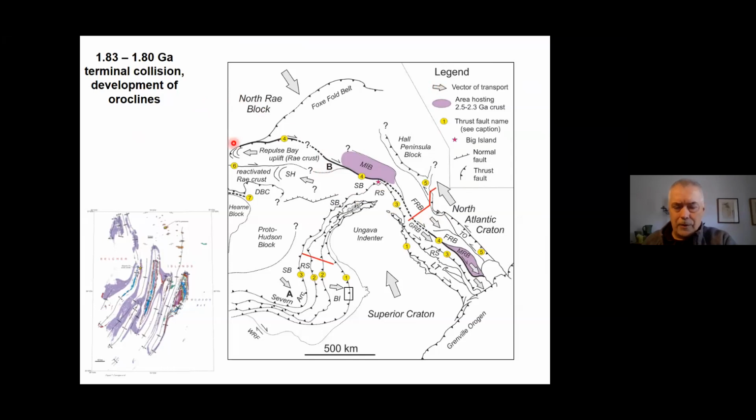Now, another interesting style of deformation that happened during this collision of the Superior with the Churchill plate is the formation of oroclines. And that is very nicely exemplified by the curvilinear nature here of the Hudson Bay reentrant. Here's the Belcher Islands. Here's a map of the Belcher Islands that shows these very nice doubly plunging folds, and the folds wrap right around like that here.